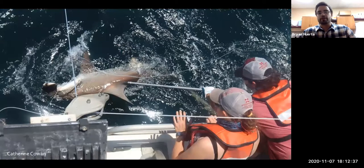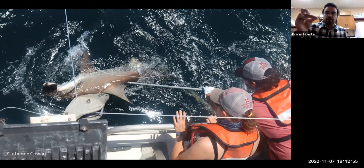When the shark is too big, we use pole tags. If you guys can see here, you can see the spaghetti tag attached to the pole tag. And the captain is moving the boat forward. So you have to get the right angle to attach the tag. You want to do it horizontally. If you do it vertically, like down, you can damage the liver or the kidney of the sharks. So you have to get the right angle to put the tag.